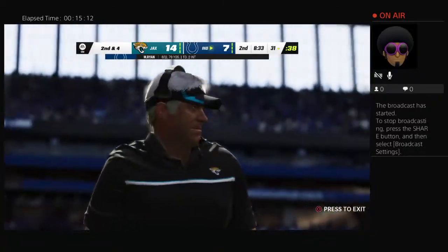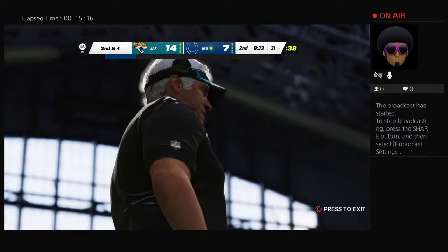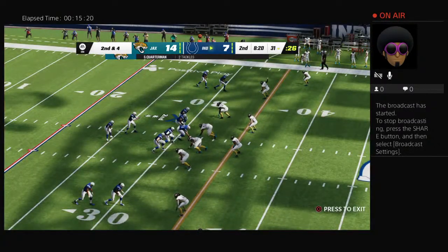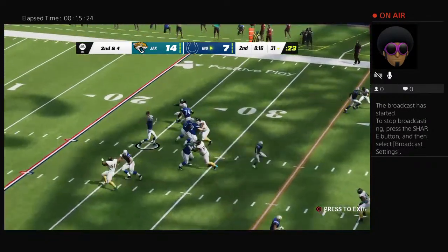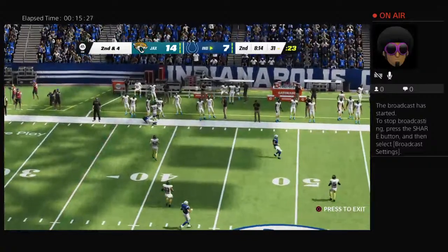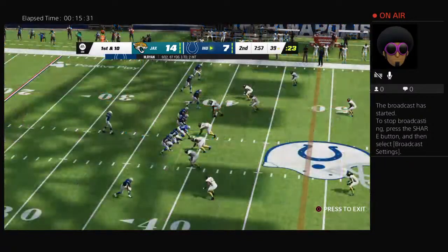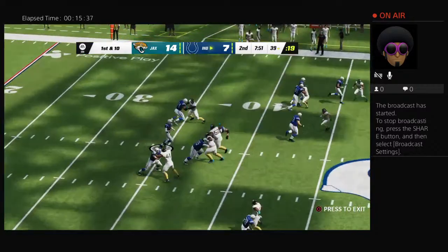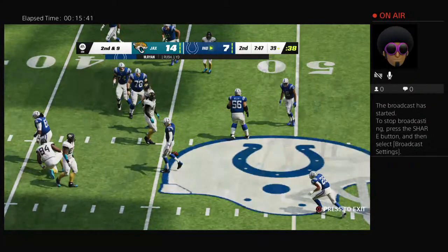He'll be dropped after a gain of about 6 across the 30 to the 31. They'll come up now 2nd and 4 from the 31. Now it's Ryan. That would complete to the former Seminole, Arden Tate. 2 minutes gone by, second quarter. And very little room to maneuver. He'll get this down to about the 39.